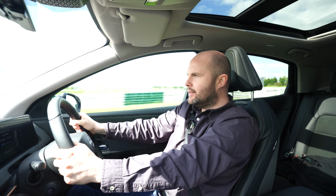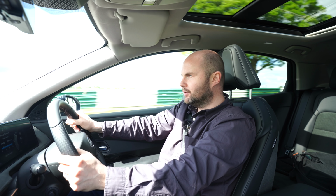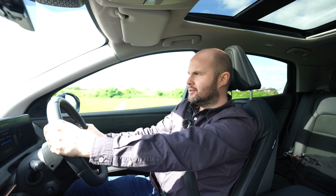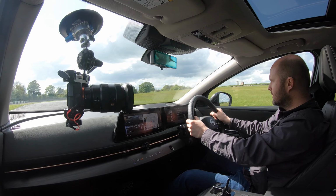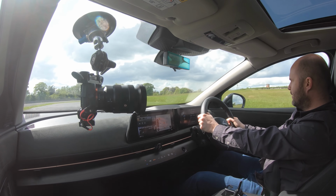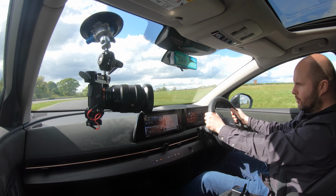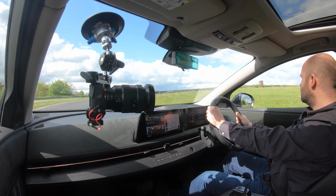Handling wise, I really think they have done a great job at that. There's very little body roll. And I mean, I'm talking late braking into corners on a racetrack, that you'll never drive a car like that in real life ever on the roads. And it's very, very composed. This is kind of the slowest I've driven the car around the track, 50 kilometers an hour. Everything's calm, everything's a bit more real life.